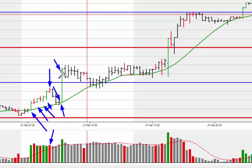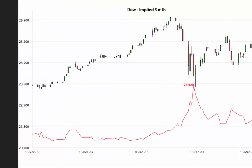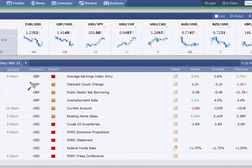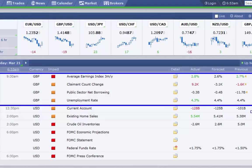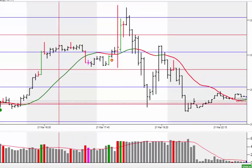The news comes out at 9:30, and there was quite a bit of news yesterday. Have a look at Forex Factory. You can see there we had a whole load of news, and I don't know which one actually moved the market. It doesn't really matter, but the 9:30 news yesterday moved prices to the upside there for the pound.